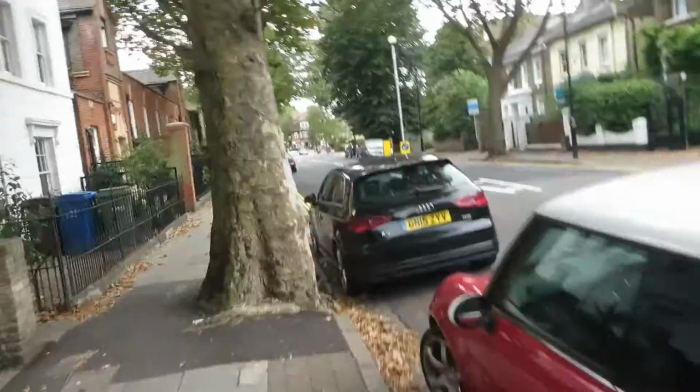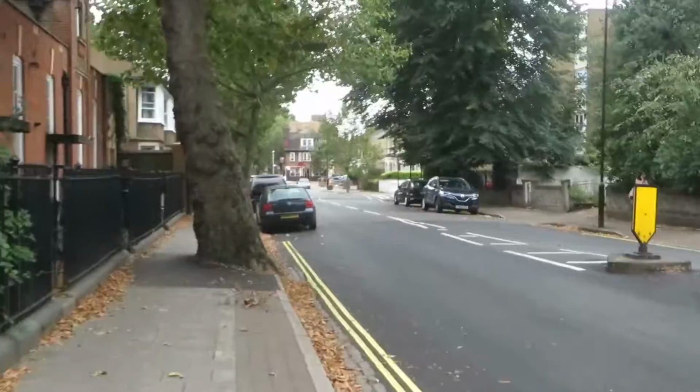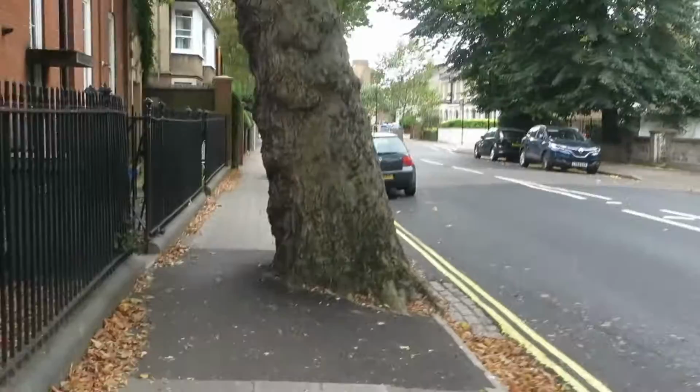Just down here, somewhere around here, you can see the end of the road. There's a pub on Meeting House Lane, which is where the Peck flows, meets up with Asylum Road. Oh, in a second, you should be able to see a stink pipe there.